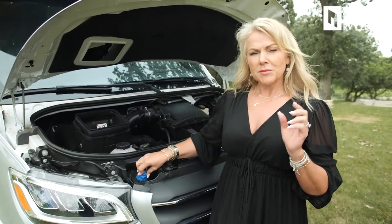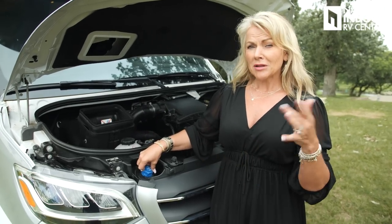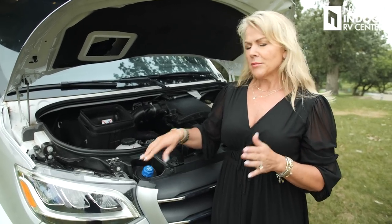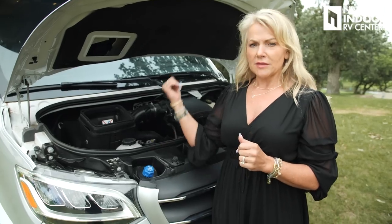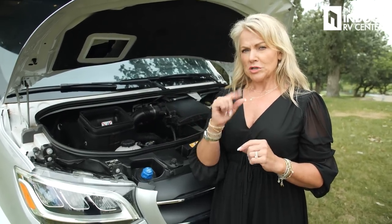So keep that in mind. A lot of people will ask how far a tank of DEF will take you. Typically around 5,000 miles, but always watch that. You're gonna have a readout at the dash, and you can keep that a constant readout at the bottom of your screen, which I recommend.